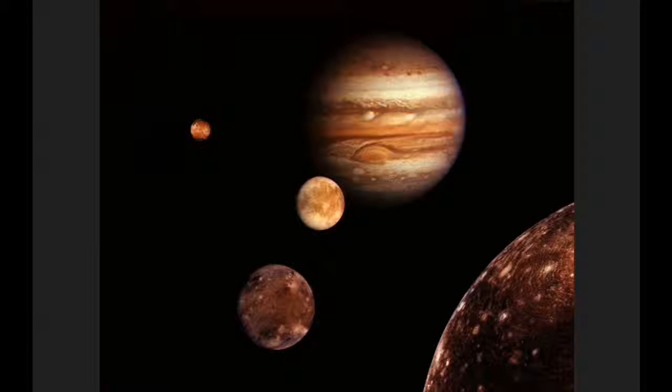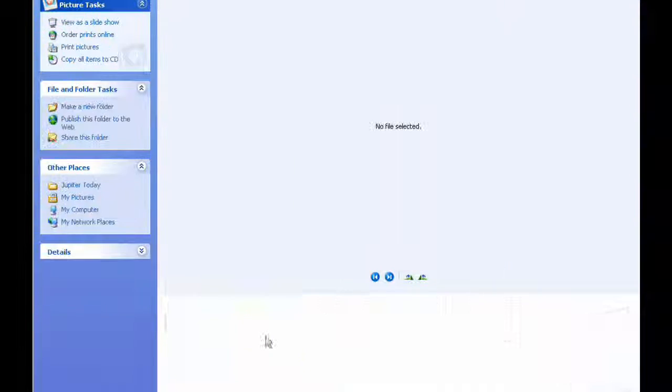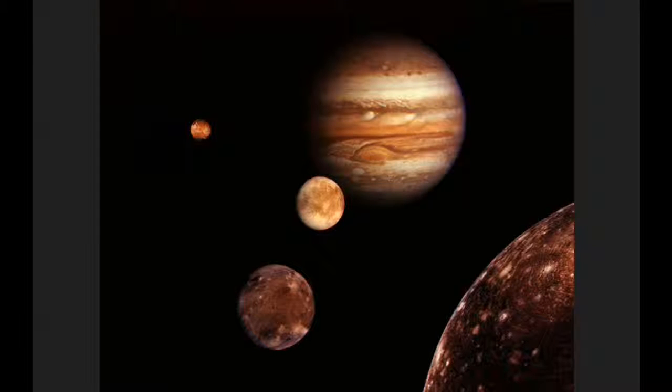The red spot crossed the meridian 3 times today, the first at 1:10, the second at 11:05, and the third at 21:01 UTC. There's some new radio data today from the 10th of January with the UT time shown. Frequencies there in megahertz. And there also were some new images taken, posted on Twitter. And there were no new papers.